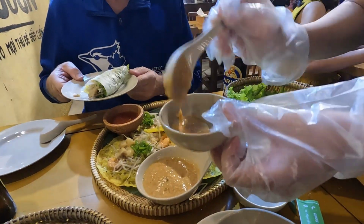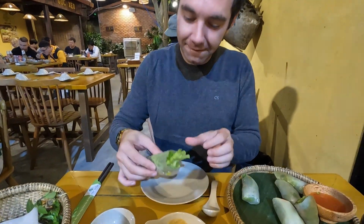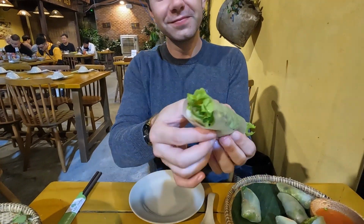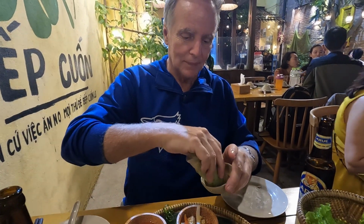The Bon Sao comes with 2 dipping sauces, which are mixed together. Mike took a shot at it, and he was actually pretty good at making the Bon Sao. On the other hand, the one I made didn't look quite as good as Mike's, but it was still delicious.